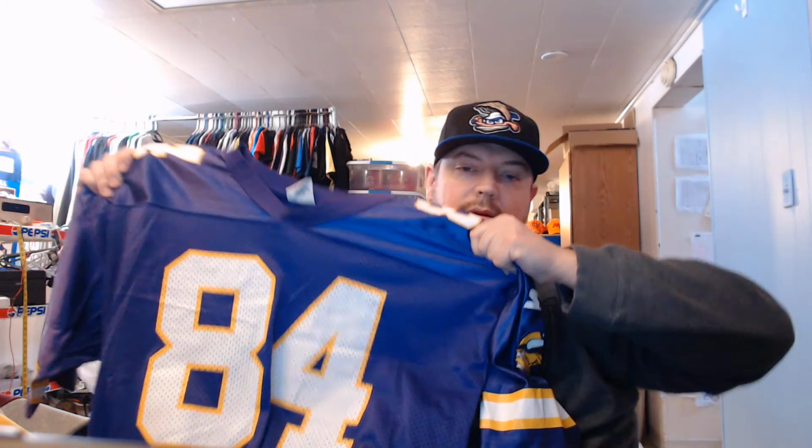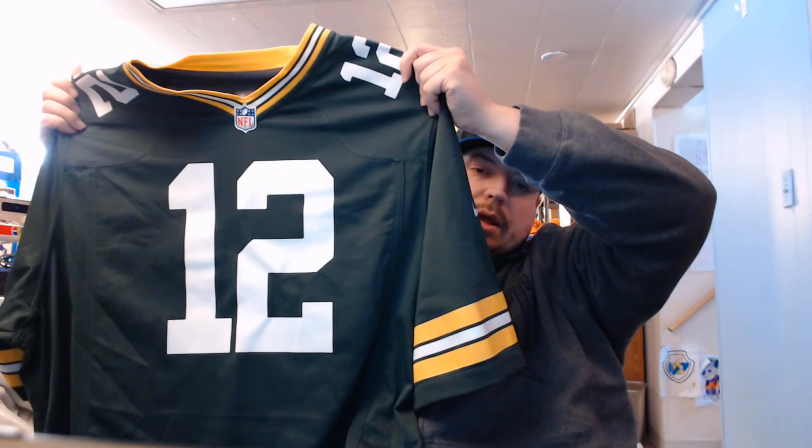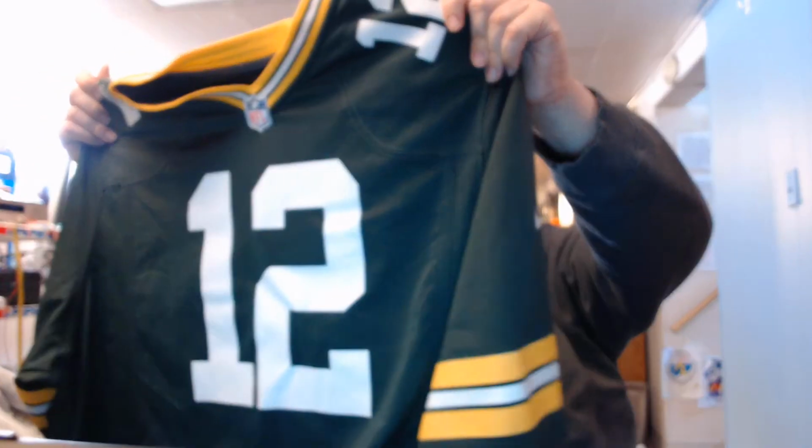Randy Moss. Moss is drying up quite a bit, so always happy to get Moss or Chris Carter or Robert Smith. Vintage San Jose Sharks, still very popular. Was extremely popular in the 90s. They were an expansion team. Aaron Rodgers jersey, screen print, very good condition, no cracking on it, so that'll sell well.